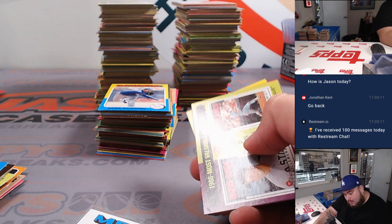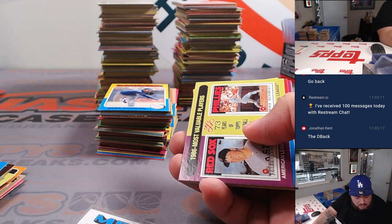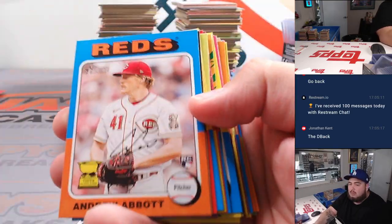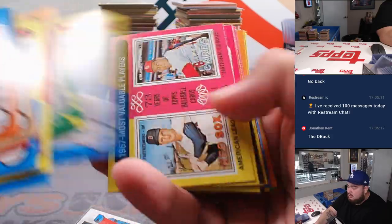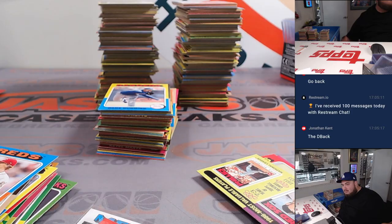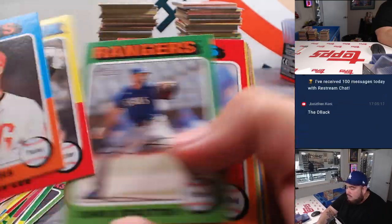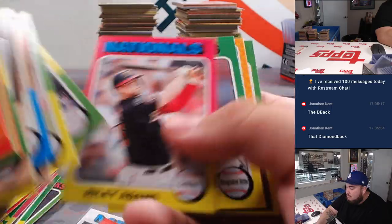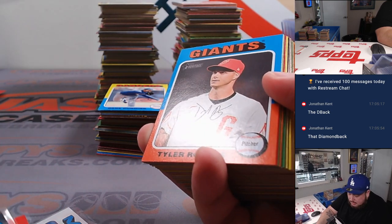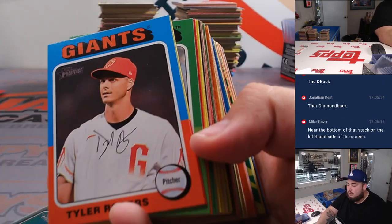Flip stock. Which one was the flip stock? The D-back. I missed it in the stack, Jonathan, you mean? What's up, Paul? I'm doing all right, buddy. The D-back. I know, but which one? Did I put it in a sleeve or is it in the stack? That's what I was asking. Not the Alec Thomas, was it? Okay. I put them together now.